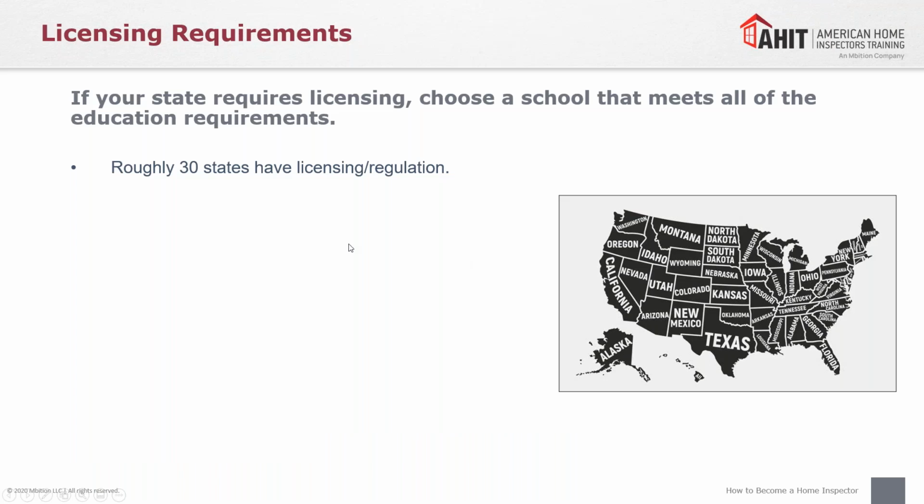Now, some states, like I mentioned, do have licensing or regulation requirements. I believe this number has gone up. I want to say this number now is about 35. So roughly 35 states have some sort of licensing or regulation. If you're not sure, you can always call AHIT, and I'll give you a number at the end of this, along with a little discount.